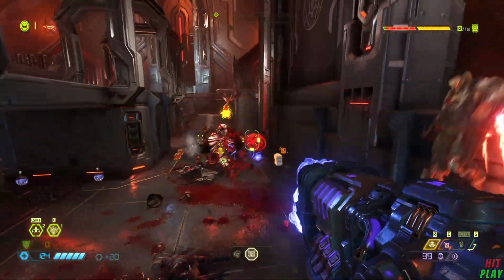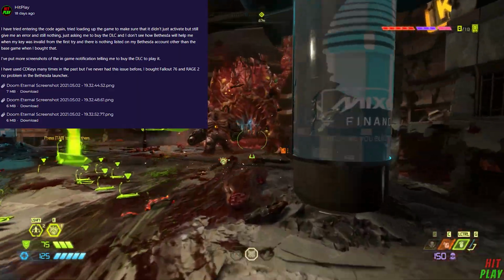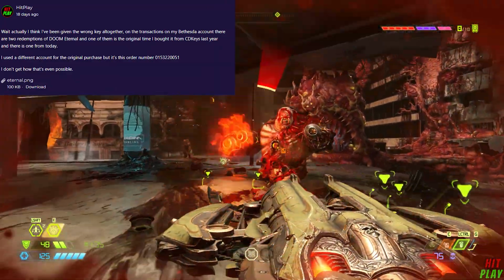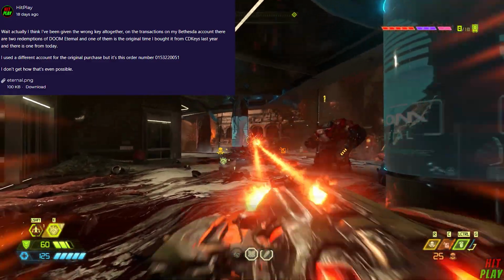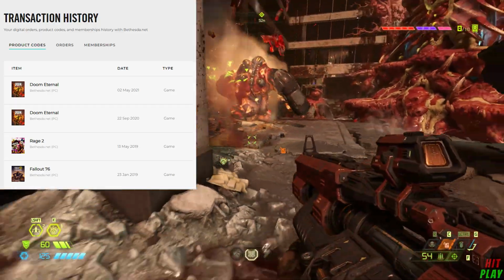I then replied to that with the fact that I already did and it still won't work, and it just asks me to buy the DLC from the Bethesda website when I load up the game. I then followed that up noticing actually I think I was given the wrong kind of key, as on my Bethesda account it looks like I've actually tried to activate the base game twice, once in September and once in May, and I included a screenshot of how that looked on my account as well because it looks really odd.